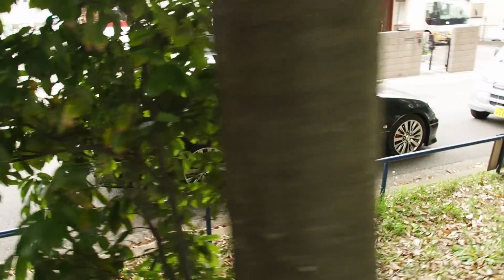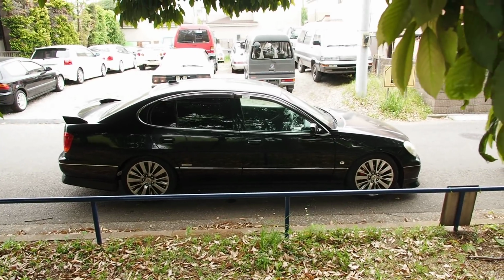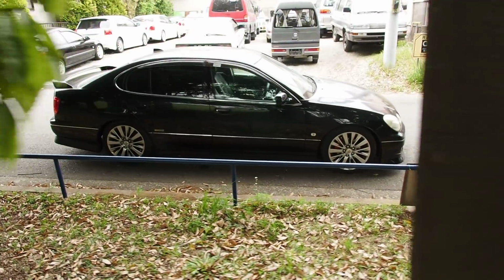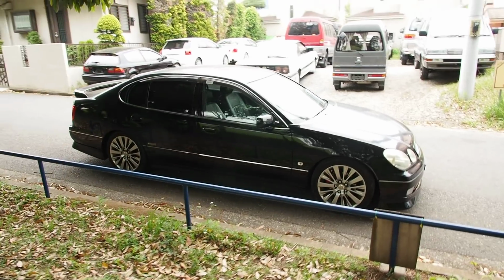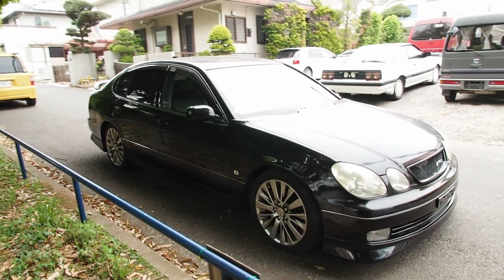Go around the tree. Yeah, good looking car, and they're better when you own them because they feel really good when you drive them. Remarkably good for a vehicle this large. They really got almost everything correct.